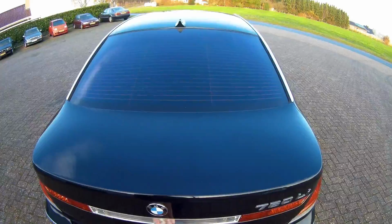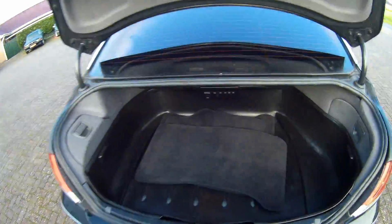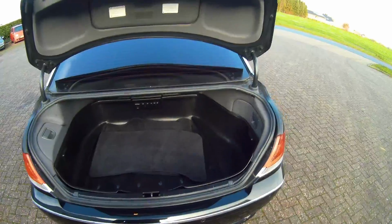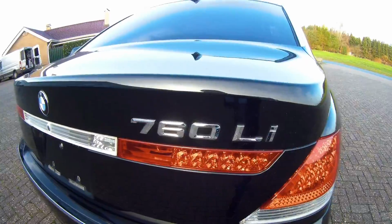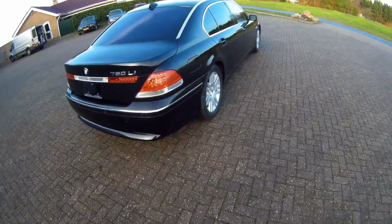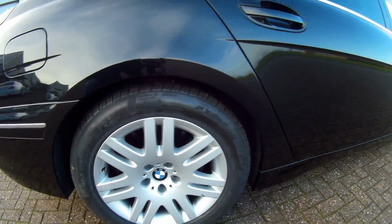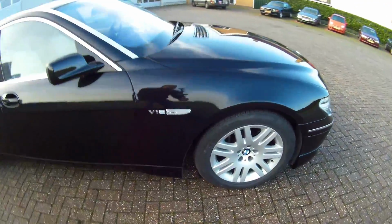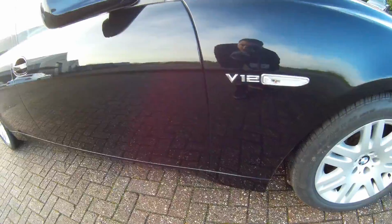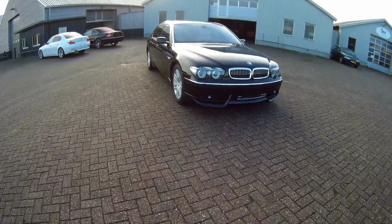Also got a trunk, electrical trunk, 500 liters of boot space, original mats, also pretty clean. The logo 60 Li, pretty nice. So it's delivered on 18-inch wheels, 245 all around. In the back you got 370mm brakes, in the front 374mm brakes with the V12 logo, of course. And this very nice big fat nose.